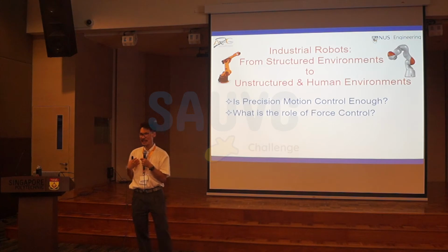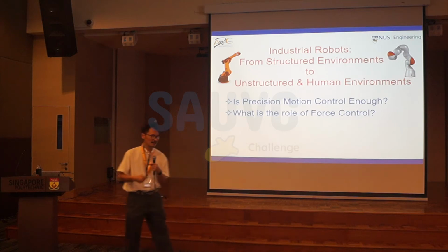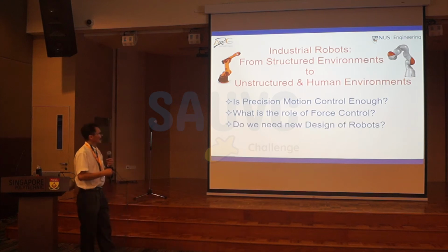The human body is a classic example. We're not accurate in our motion, but we can do many tasks that robots cannot do because we regulate also the forces and motion together, right? Something we call compliant motion.